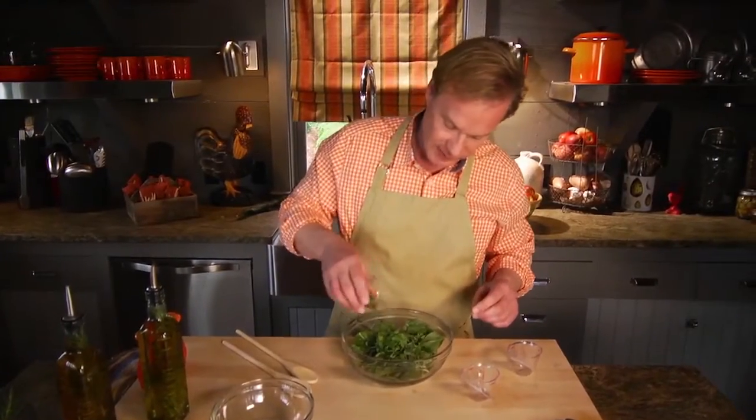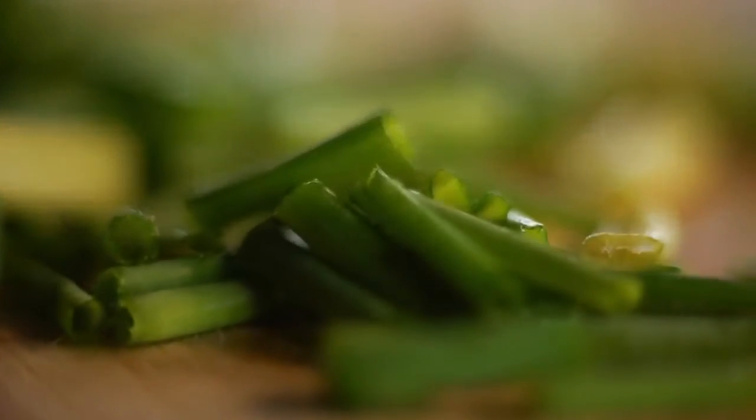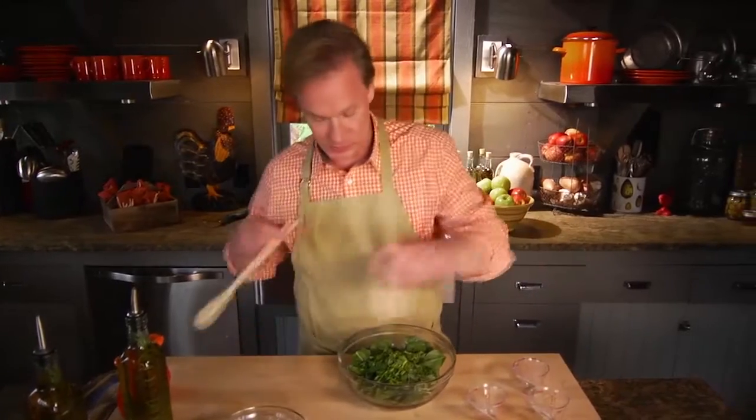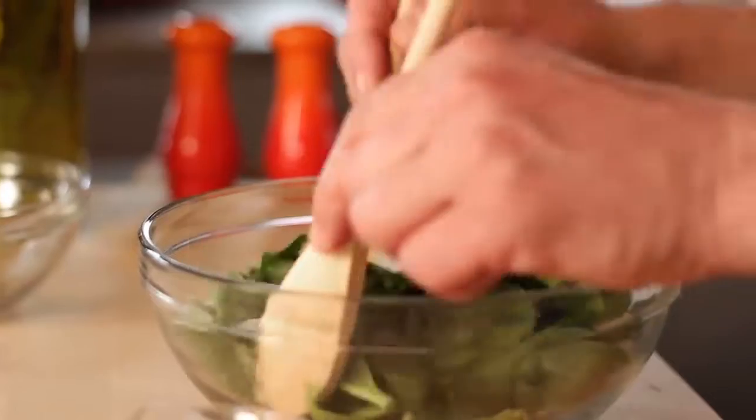Just a fourth of a cup of those. You can see I've coarsely minced those. All these flavors combine to make a nice salad, and what I'm going to do is just sort of blend all this together. And you can take these quantities and multiply them out based on how many people you may be having over for dinner.